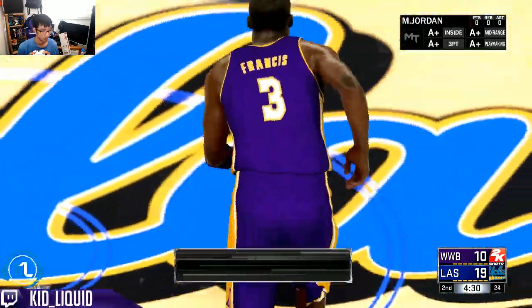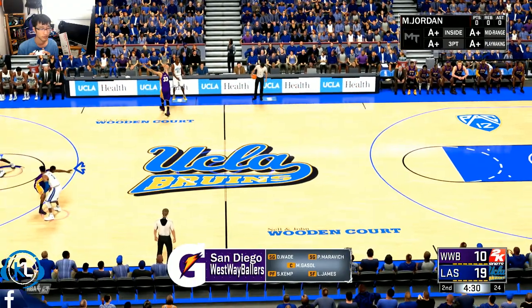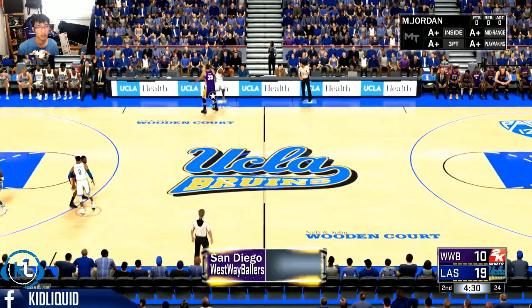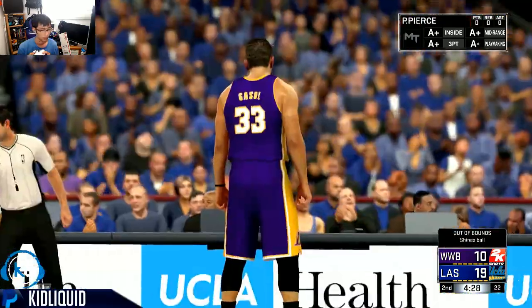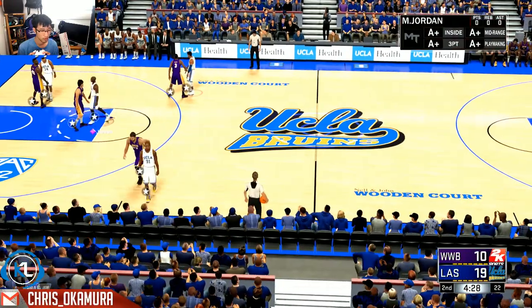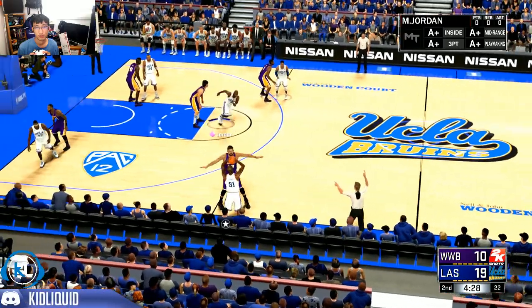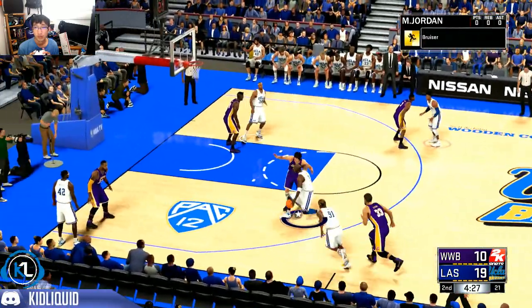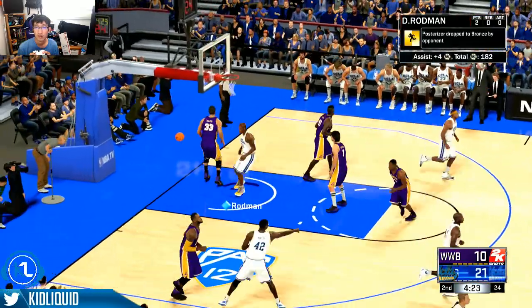Taking a look at San Diego. We've got Thompson. Rodman is out there with Marc Gasol. Then it's Paul George, and it's Francis in at the point. Jordan, he's checked in for Dwayne Wade. And that one goes out of bounds. Last touch by Gasol. You know what? A low percentage pass on that one, but sometimes it's worth the risk. Well, that time the risk did not pay off because it was well defended.